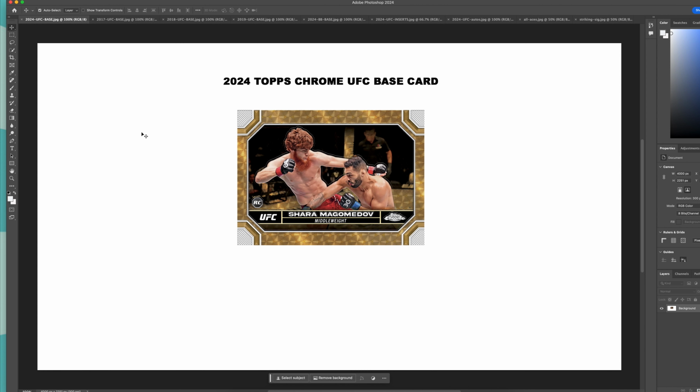What can you do? You can't control everything. I'm hoping that when I see these in person, I'll like them better and I'll see more different types of action shots and stuff like that. And of course, this is a super fractor. So this is a one of one. This is a card you would actually really want. It also shows you that you're going to have Shara's rookie card in there. And this guy's a big prospect. So that's pretty cool that we know he's going to have a card in there.